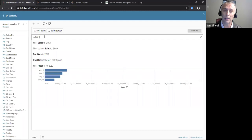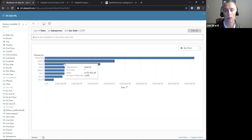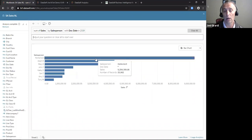The tool will check and give me options for how I want to filter this data. And in this case, I want to see invoice date in 2019. That's what I want to see. I choose that option, and now the sales for home account is $9 million, and now we're talking. It's that easy. Knowing English, you can do it. Zero training. You just have to learn how to pose the questions and the computer will answer.